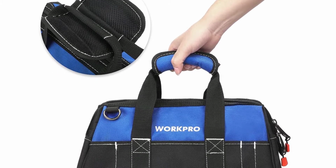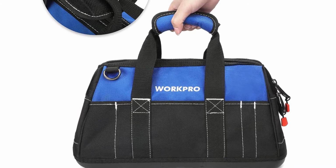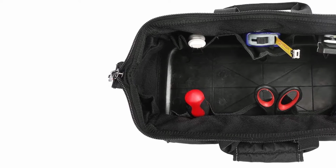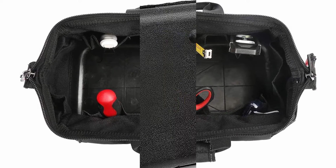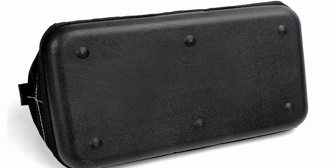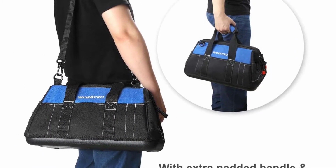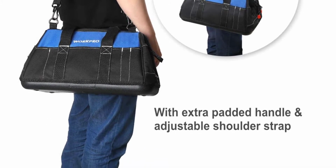This 16-inch bag is designed with a large interior space suitable for any tools. It also features a wide open mouth with an internal metal frame and top double pull zipper for quick access to the tools. The bag also comes with the extra padded handle and adjustable shoulder straps that assure you extra comfort while carrying. If you want a reliable, long-lasting, waterproof tool bag in the budget, you can go for the WIPRO waterproof tool bag. Positive side of this product: premium materials, large interior space. Negative side of this product: zipper quality is not commendable.